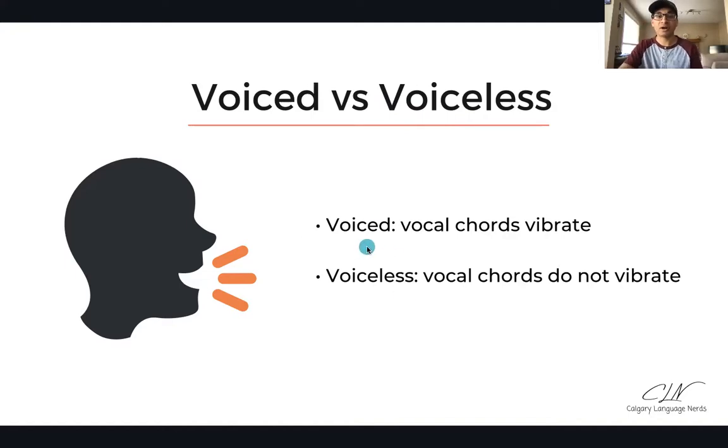So a voiced R, and actually voiced sounds in general, are sounds where your vocal cords vibrate. Voiceless sounds are where your vocal cords are not vibrating. So I'll give you some examples. If we take the sound S, as in the word soup or snake, if you go and actually do this with me, if you go S, and you place your hand on your throat while you do that, you'll notice your vocal cords don't vibrate.